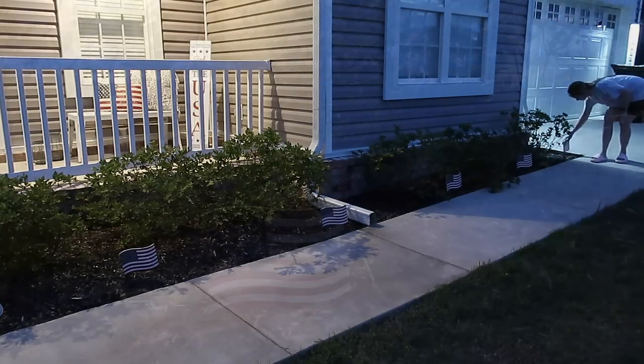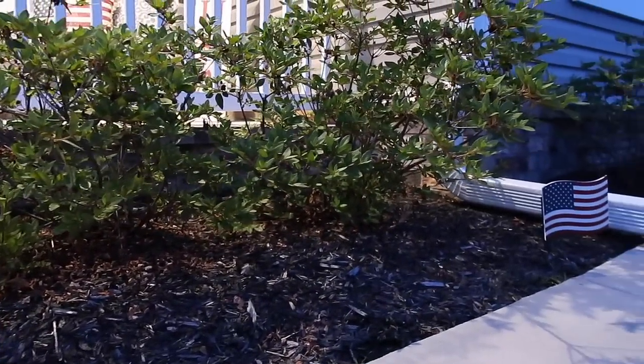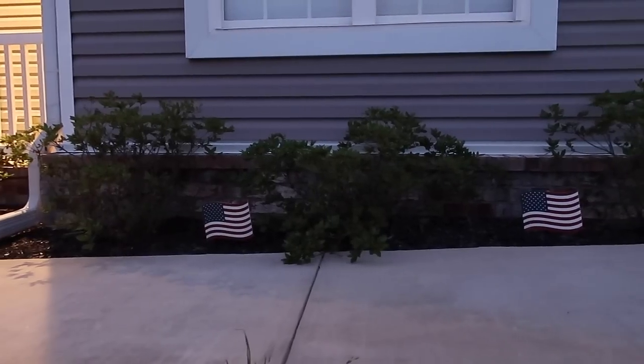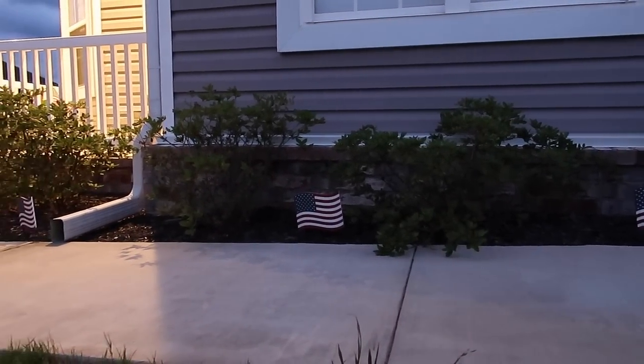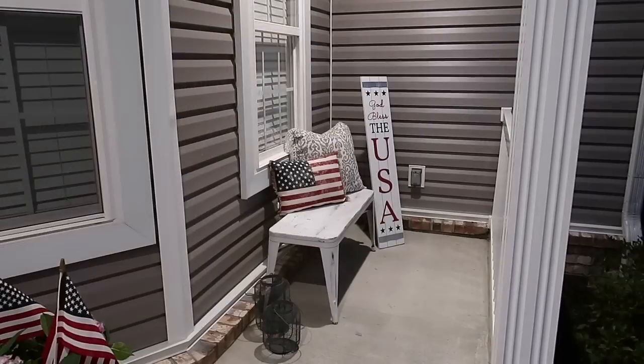It was starting to get dark outside, so I was trying to work with the porch lighting, but you can't really see those unless you get close up. But those look so cute during the daylight, and I'm hoping to get some lights for our flower bed to help them show up a little bit better. And now all I have left to do is sweep off the porch.